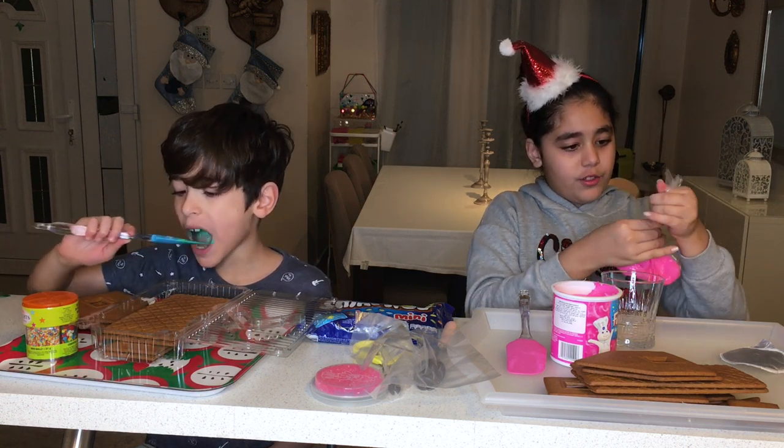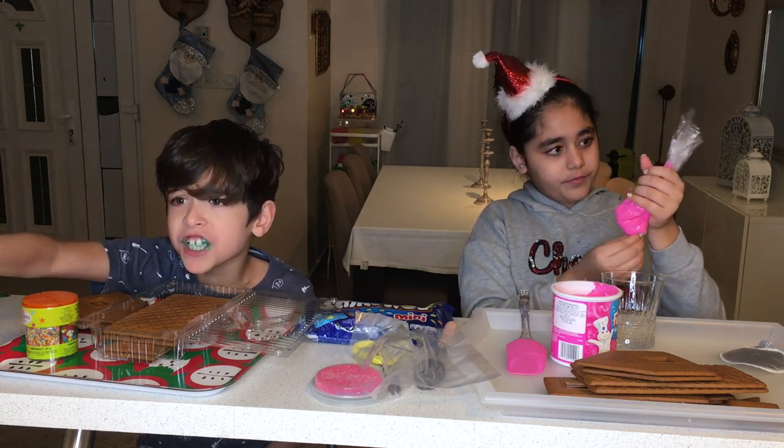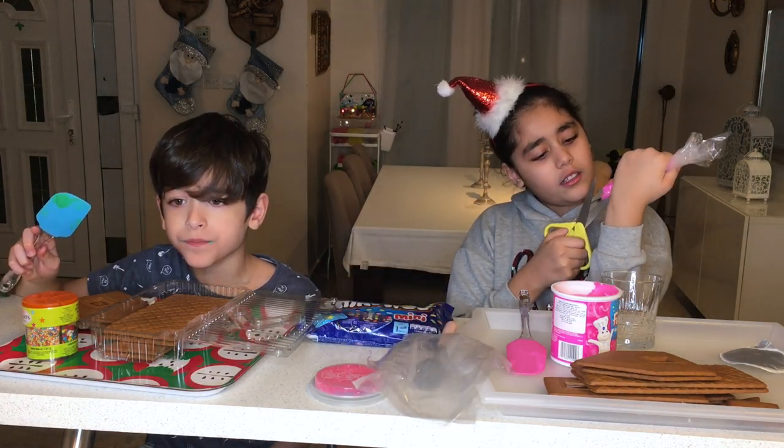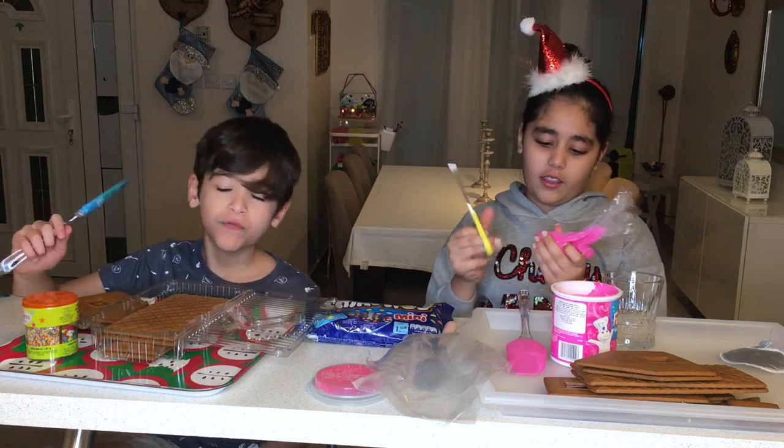Okay. Squish it down to the very bottom. I love this color. Give me my icing. Fun fact, pink is my favorite color. How do we do it? I'm gonna cut the little tip here. Even though I cannot see.